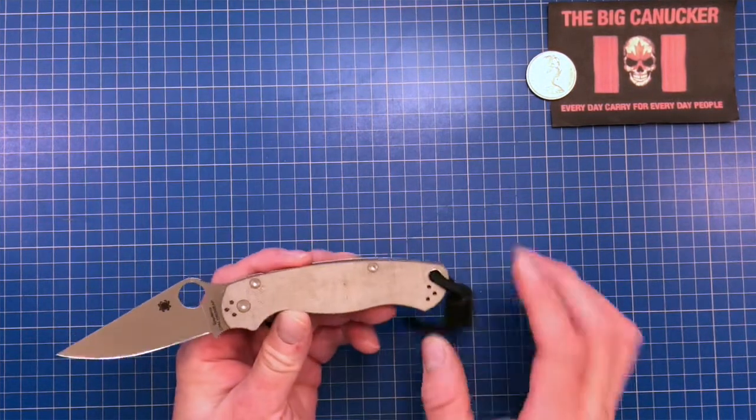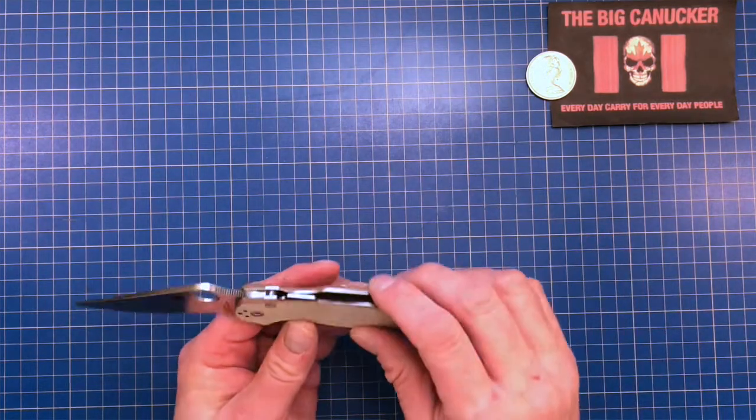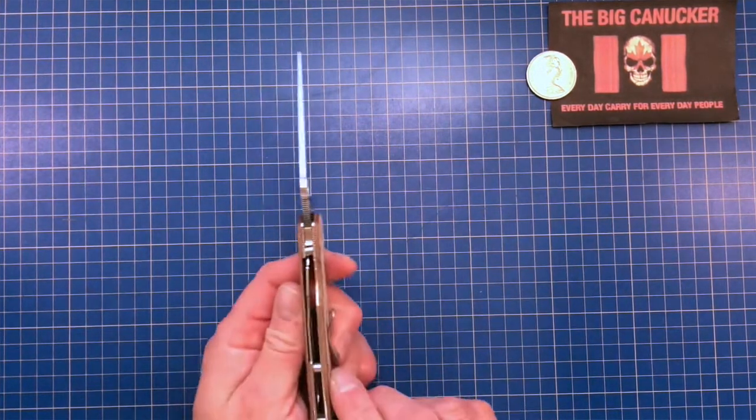Now the handle type here is canvas micarta, and I gotta say this canvas micarta feels really weird. And when I first saw it, based on the side profile, I kind of thought that this was cork.